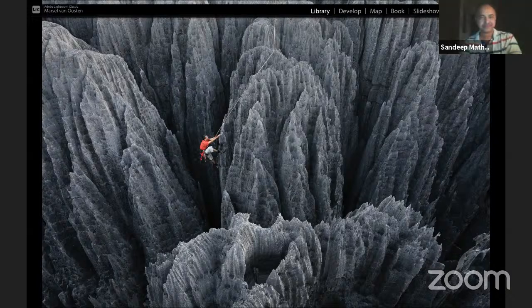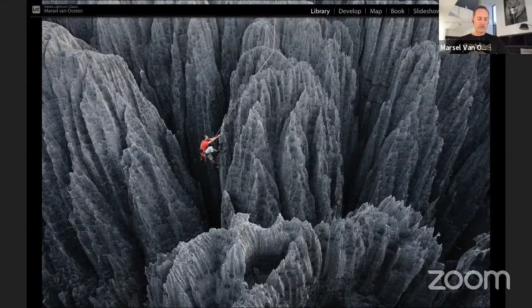Red is typically a very good color to use. It's the same reason I chose that orange tint. So orange, red, yellow, those tend to be colors that really stand out in the landscape.